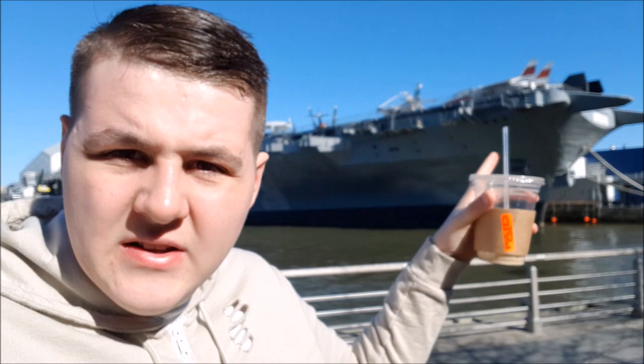There you go. The USS Intrepid, this is the museum. So you can see just the tip there. Oh, where was it? There, that. Now, I can't remember the name of it. I think it's like a Black Widow or something like that. It's got the Concorde on it. We're going to go in there now and see what it's like.